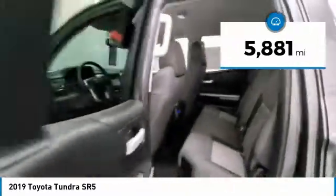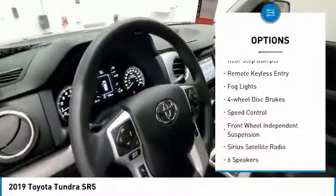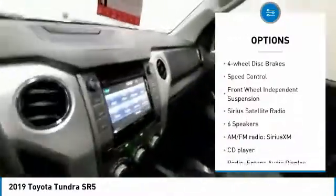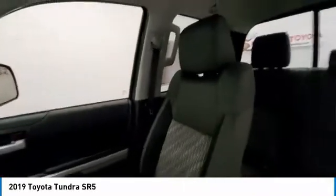Here are some of this vehicle's great options: electronic stability control, brake assist, traction control, rear step bumper, remote keyless entry, fog lights, four-wheel disc brakes, speed control, front wheel independent suspension, Sirius satellite radio.